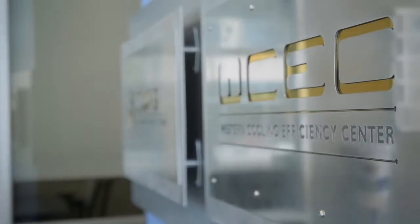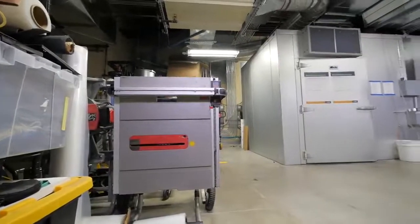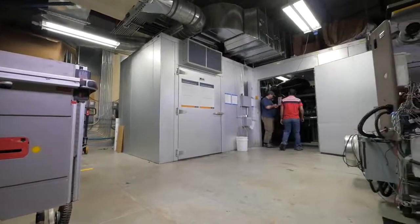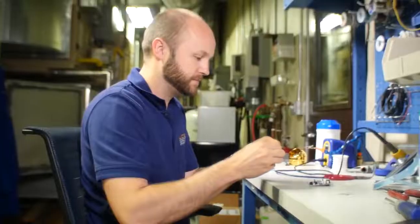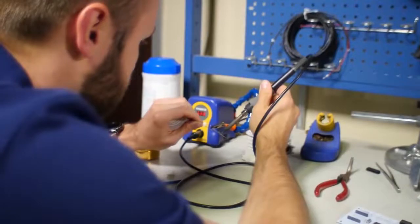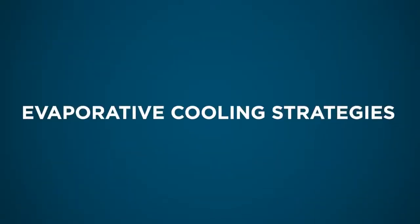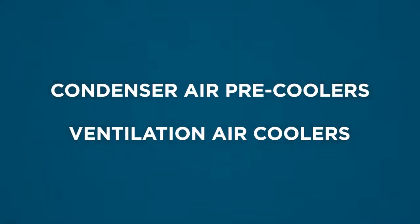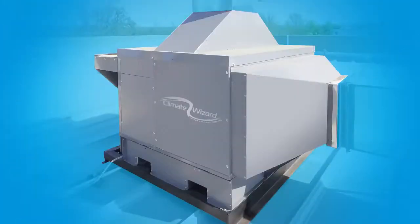One such third-party testing facility is the UC Davis Western Cooling Efficiency Center, or WCEC, the makers of this video. The WCEC researches, develops, and demonstrates technologies, including evaporative cooling technologies, that address both overall energy consumption and peak demand. A variety of evaporative cooling strategies exist for commercial buildings, and they can be categorized into two broad groups: condenser air pre-coolers and ventilation air coolers. This video will explain one evaporative ventilation air cooler called Climate Wizard.